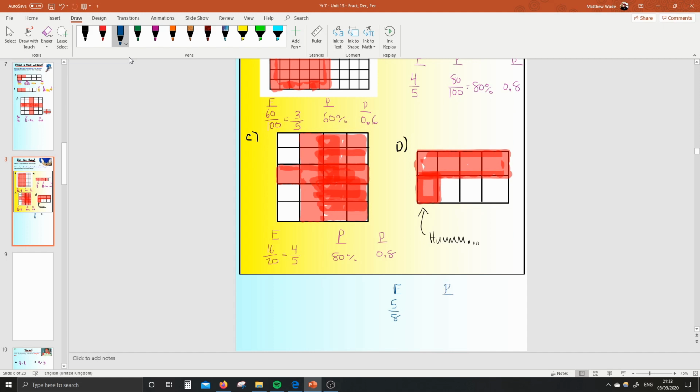Now, here's the trouble. To make a percent, we need this bottom number to be 100. But 8 doesn't go into 100, I don't think. Well, let's check. 8 times 10 is 80. So if you count on from there, 88, 96, and then 104. So it skips out the 100. So it doesn't go into 100. So we're a bit scuppered.